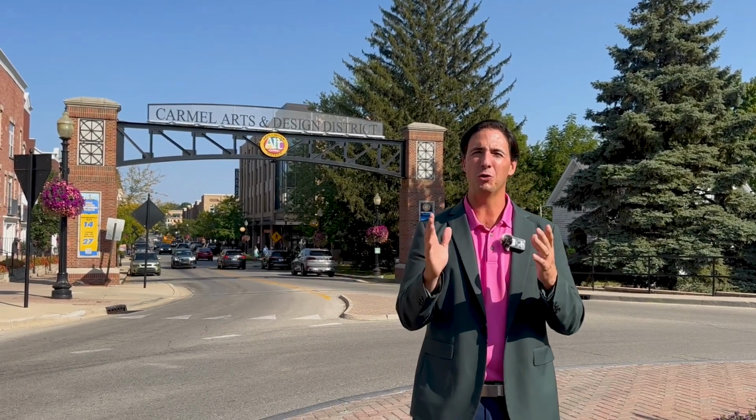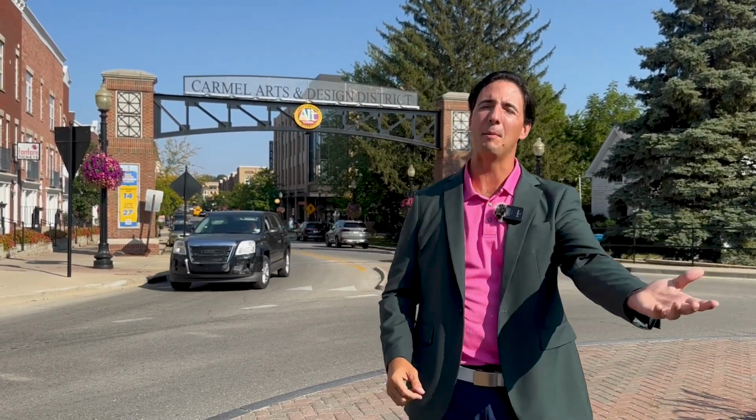Here we are downtown Carmel. We've got a really cool new listing, a condo that is literally walking distance from downtown. I'm really excited to show you this one. Come on, let's go.